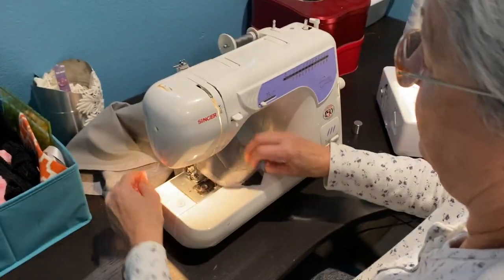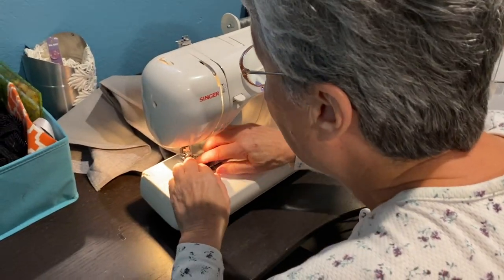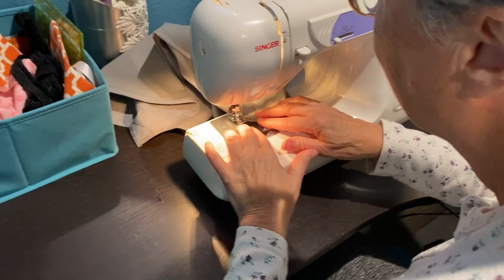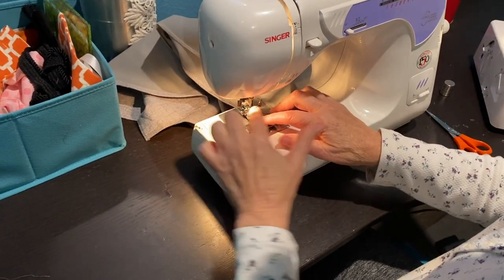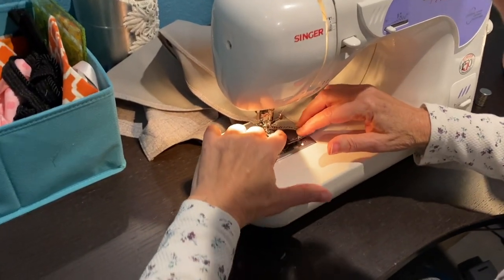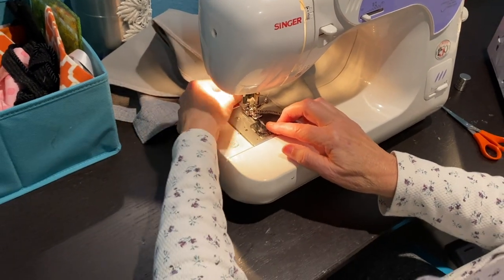Okay, so we have figured out a challenge when you are sewing magnet pockets. The magnet wants to stick to the pedal of the sewing machine, or to the base of the sewing machine, or to the needle. Several places, so it wants to stick. Trying to get it to move forward has been a challenge.